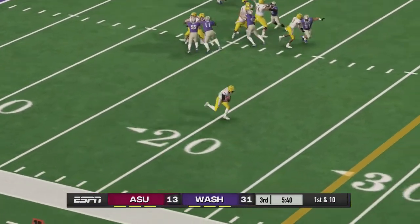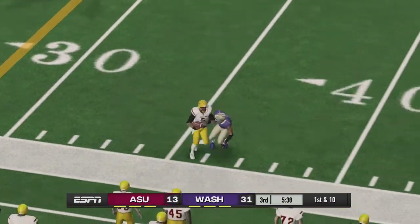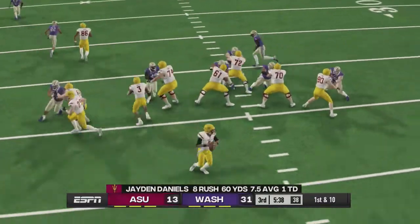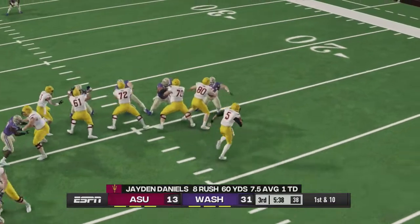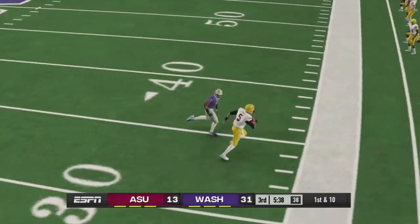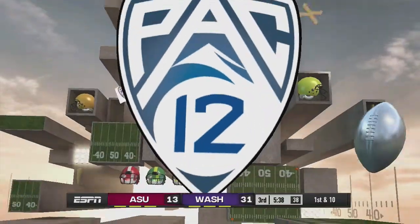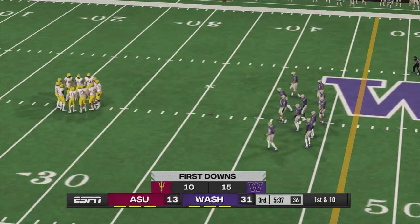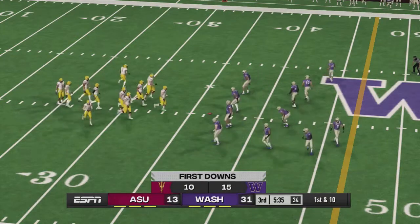Tries to get around the corner. He's pushed out of bounds around the 36-yard line. And he has a huge gain. Yeah, and I like the decision-making ability of this quarterback. He looks and looks. He sees nothing. He didn't get rattled. He sees some green in front of him, and he takes off. Ends up with a great run. First down, 10 yards to go. Ball on the 36.